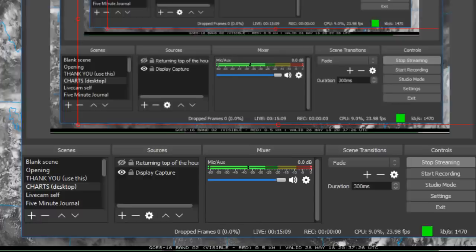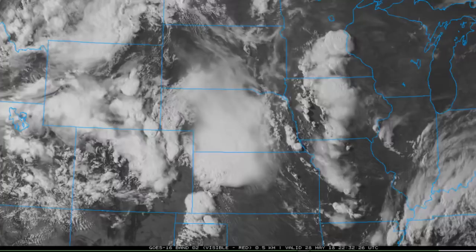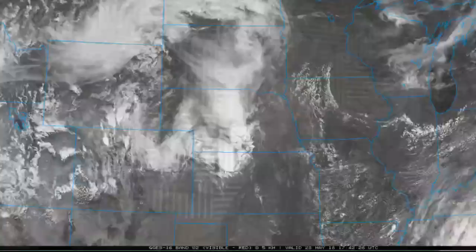Let's see how many dropped frames we have. Zero. Yeah, that's incredible there. There's my streaming software, and you can see the zero dropped frames. I'm amazed. I guess we can probably start doing some of these high quality streams, and that's good timing there with the drone footage.